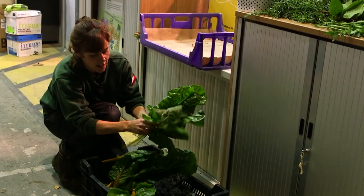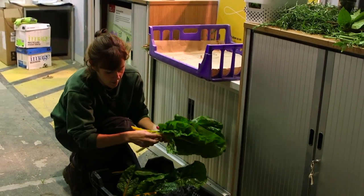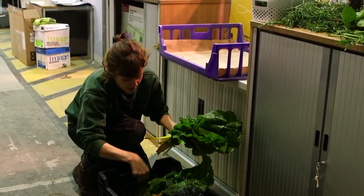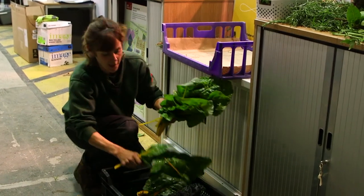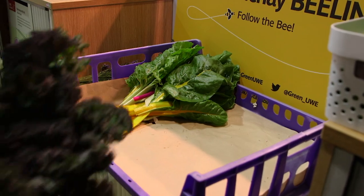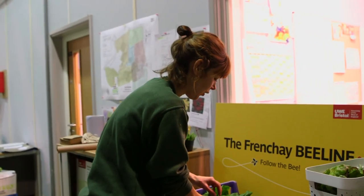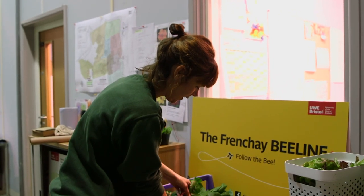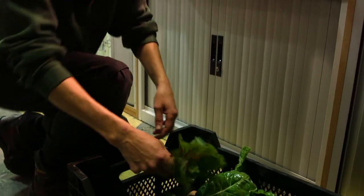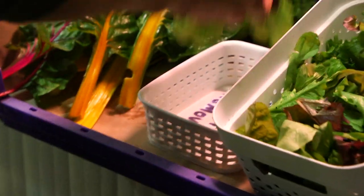This is the last of the chard and the kale, and we're getting it ready to take down to the student villages and give the students a healthy start to the new term. Hopefully students have heard of kale. Swiss chard is a bit of an unusual one. A few red bits. As part of the promotion of this, we've started to create veg boxes.